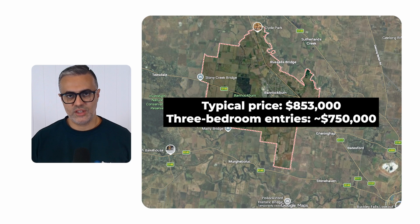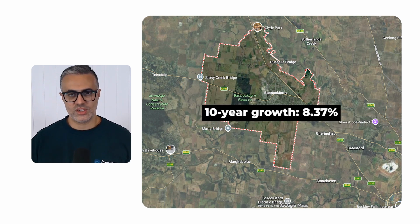Bannockburn, typical 853 with 3-bedroom entries at about 750,000. 10-year growth 8.37%, the strongest long-run track record of anything we looked at. It's a Geelong satellite, not a Melbourne Metro. If your strategy allows for a satellite city positioning, it's worth a serious look.